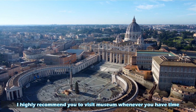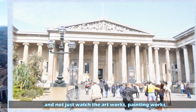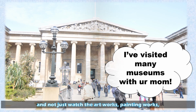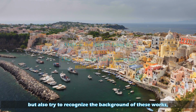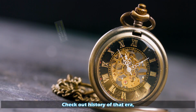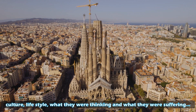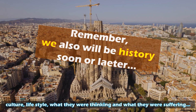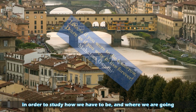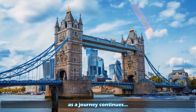I highly recommend you visit a museum whenever you have time. And not just look at the artworks, the painting works, but also try to recognize the background of these works. Check out the history of that era: culture, lifestyle, what they were thinking, and what they were suffering. In order to study how we have to be, and where we are going. As the journey continues.